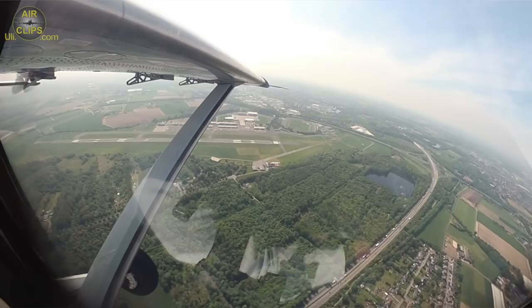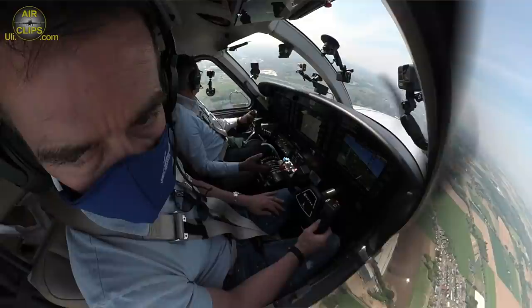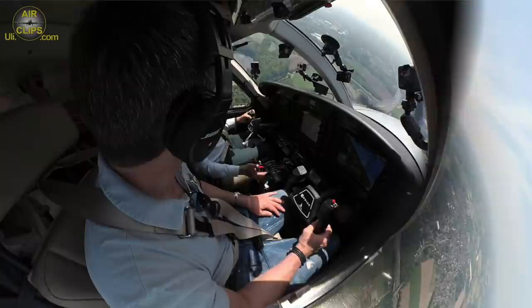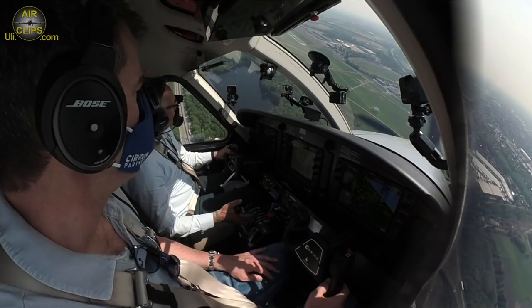Descent gets initiated, and Frank looks very routined. He has done that before, I'm sure. Very impressive for Alex, for sure, to see the capabilities of these aircraft. Once more confirming to him that he could flexibly use it to virtually any short airstrip that could be served by a Cessna 172 or so, as well with this aircraft, with up to 10 persons on board, family and friends. Really nice.